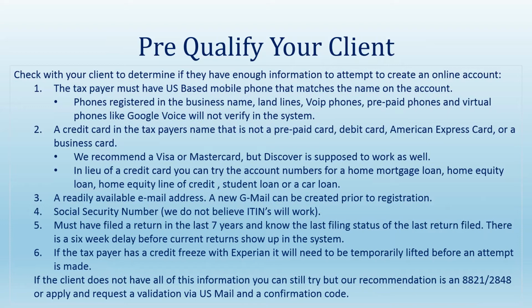And all of this that you see here, if you're a Tax Help Software user, this actually pops up when you start to go through the process. Not yet. The first stage of our release was, hey, here's the Get Transcript tool. Right now, we don't do anything with registration. We are going to have a little pop-up screen in your software, so when the customer's sitting with you, you would pop this up for them, or as they sit across the desk from you, you would ask them the questions and type the information in. So check with your client and determine if they have the information for the online account.